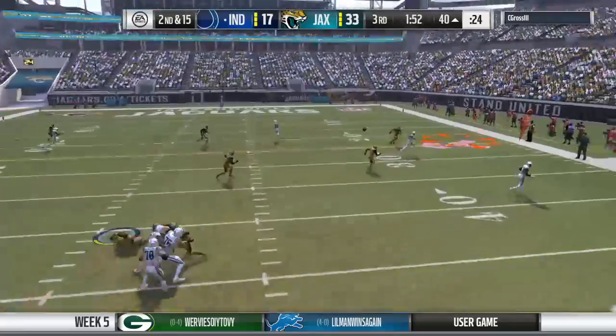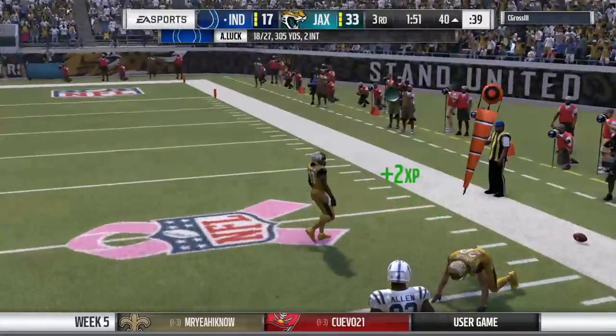Here's Luck now on second down. And the hit jarred it loose. It's incomplete.